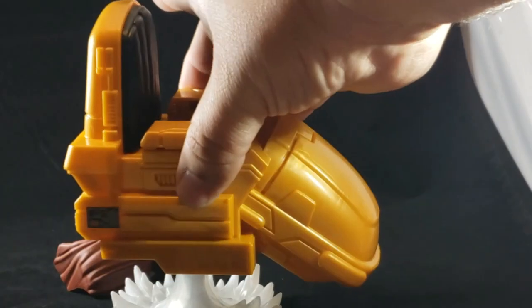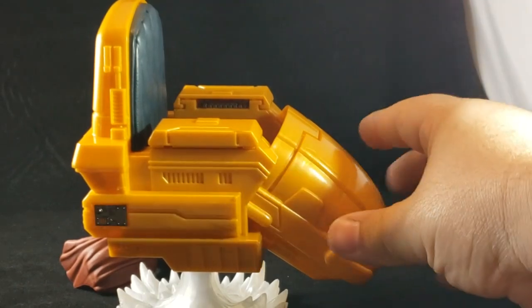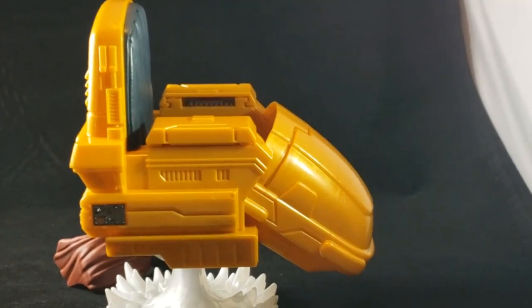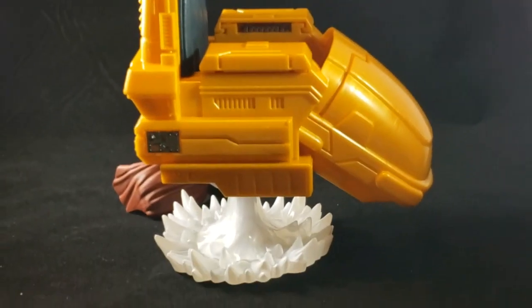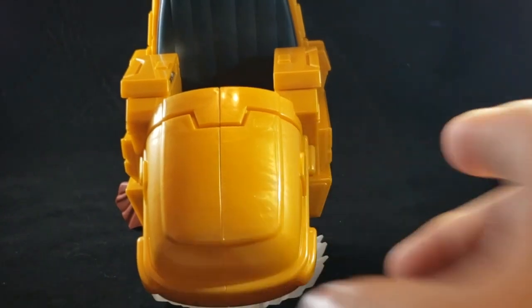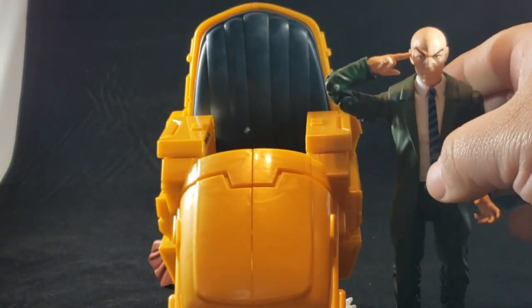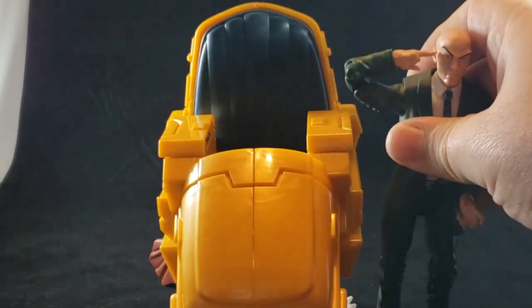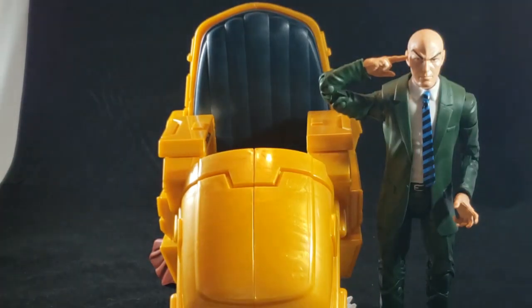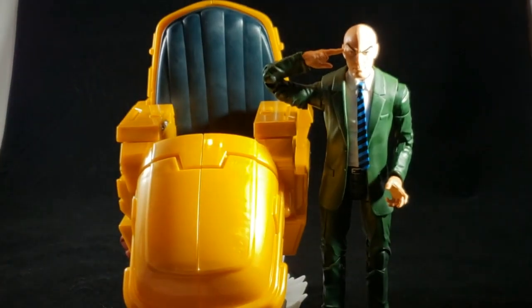I am very satisfied with this figure, especially for the price point. $39 is not bad. You're getting a figure and a vehicle. Very cool indeed. Here we see Professor X standing next to his beautiful glider or hover chair.